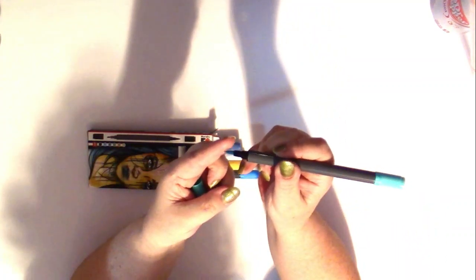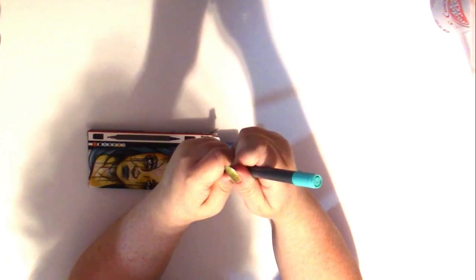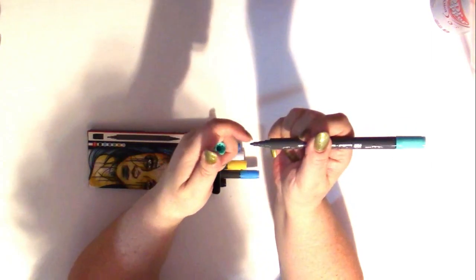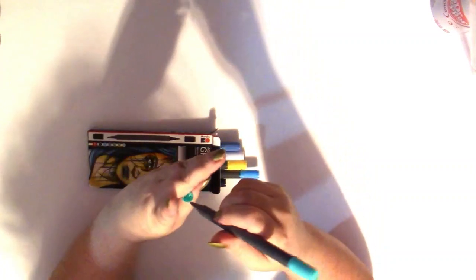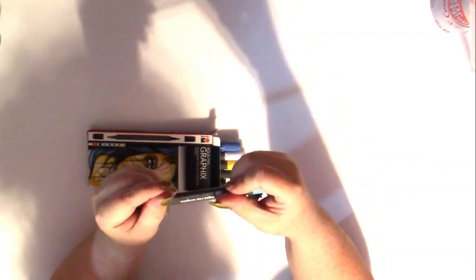Right here, and it is a stiff brush, and that's what I like for coloring with. I do not do lettering, hand lettering, so I don't need soft brushes. And then the fine, oh, that's nice. That's a nice size for a fine tip too. And these are water soluble. Aquarelle.